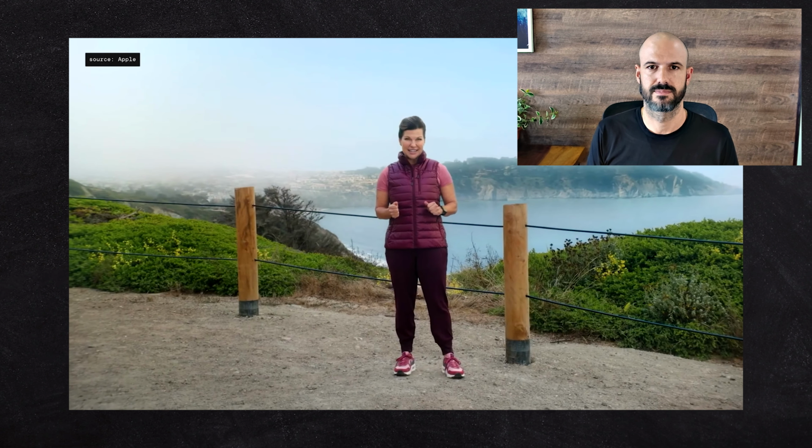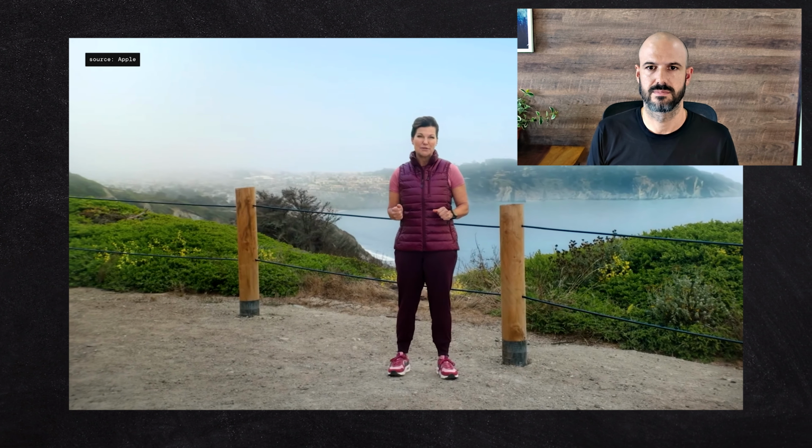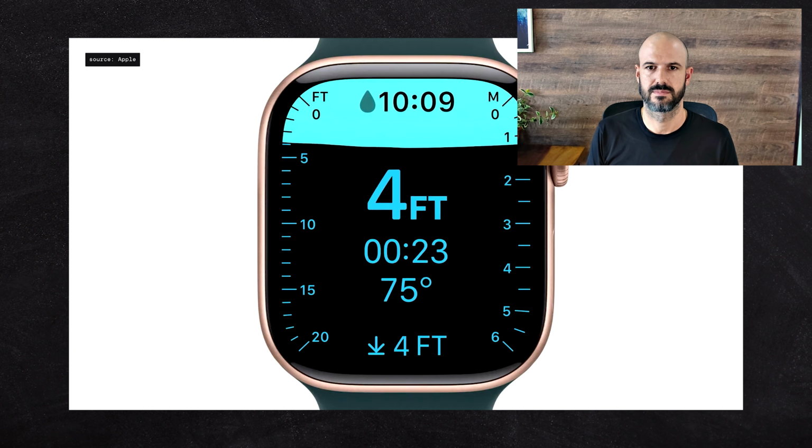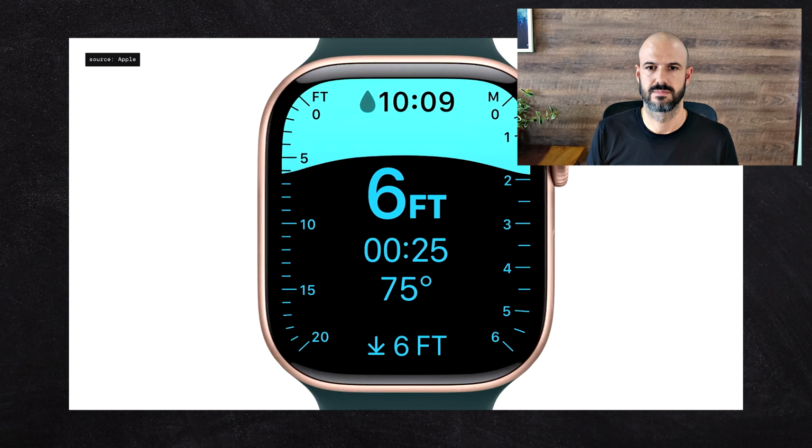This year, Series 10 gets a built-in depth gauge and a water temperature sensor. The Depth app launches automatically when submerged, allowing you to see depth to 6 meters or about 20 feet.